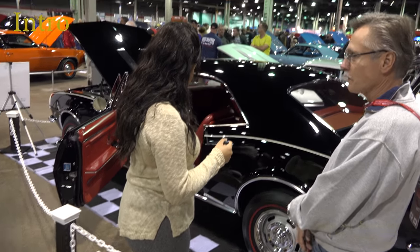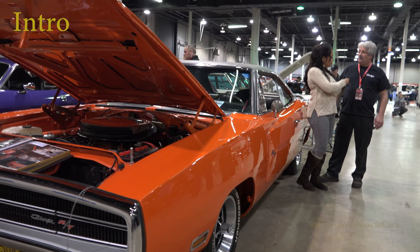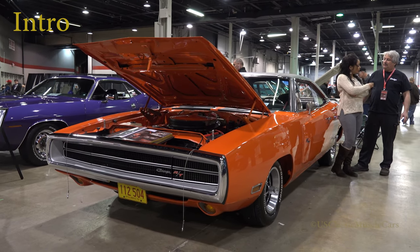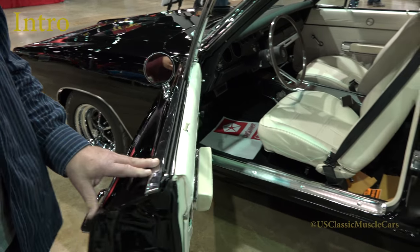I try to keep the car as much original as I can. Stripped the paint, repainted it. Rebuilt the motor, trans. The interior is original. So we kept everything as original as we could. I want to fall in love with it. I want to drive it home now.